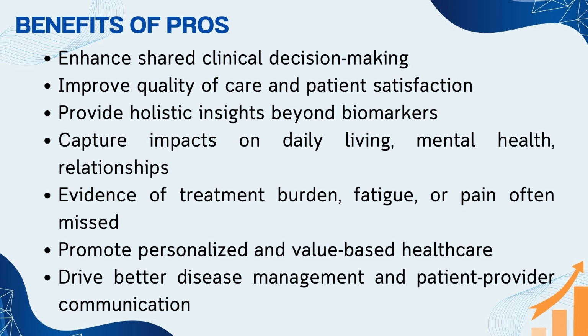Let's talk about the benefits of using PROs. They help clinicians and patients make shared decisions about treatment. They improve overall care quality and patients feel more involved in their care. PROs also give us insight into things like emotional well-being, daily functioning, and treatment burden, areas that traditional clinical measures might overlook. Ultimately, PROs help us see healthcare from the patient perspective.